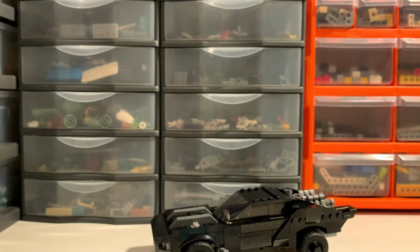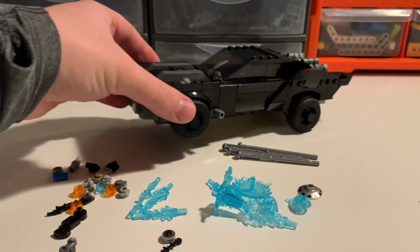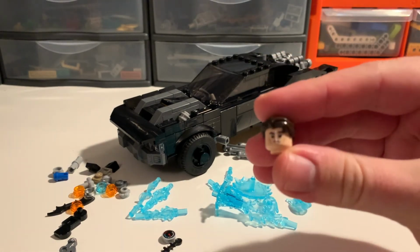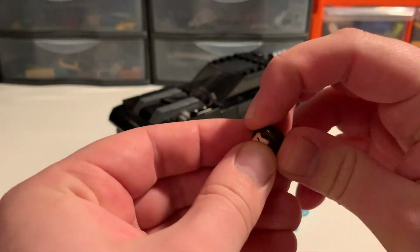So yeah, there we go. That was set 76181. It's a pretty decent set overall. In fact, I would say the only major letdown is that Batman cowl and head. Speaking of which, one last thing to show you, we actually do get a spare head for Batman, or rather I should say in this case it's a head for Bruce Wayne and a hairpiece.